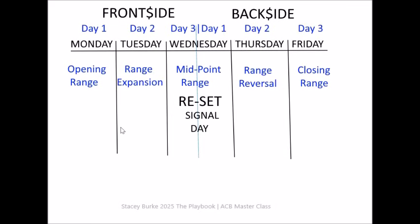Now, as my friend Steven says, pick one setup and master it. So we have day 2 range expansions. We have day 2 range reversals. Wednesday is the midpoint range of the week. What does that mean? Well, that's the middle of the week. It's very simple, common sense, middle of the week. So often we build the box on the front side of a week.